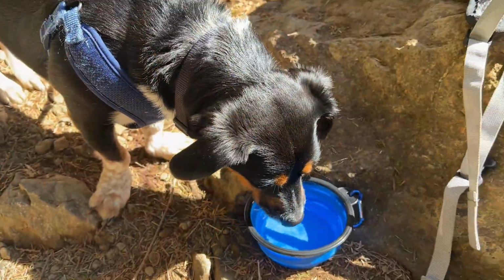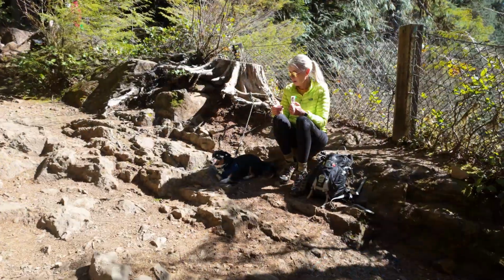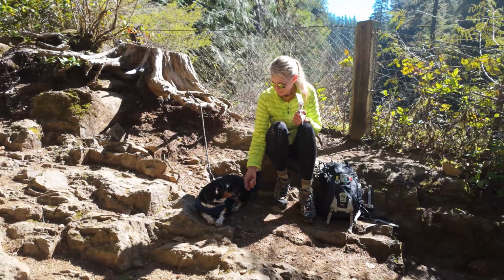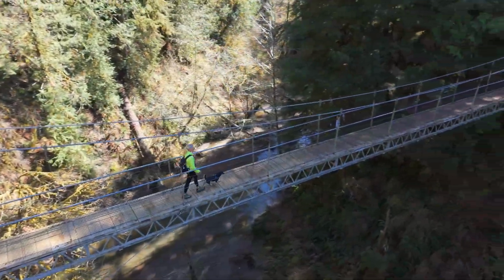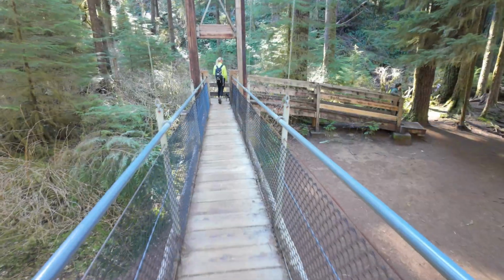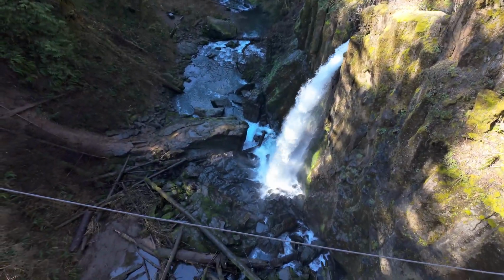Another pit stop to give Ollie some water and maybe a little bit of my pepperoni stick before we get to the bridge and waterfall. The Drift Creek Suspension Bridge is 240 feet long and 100 feet above the creek with an 80-foot waterfall. It is the longest suspension bridge on national forest land in the Northwest.